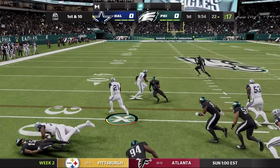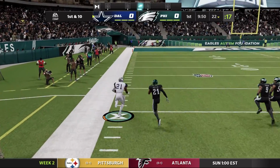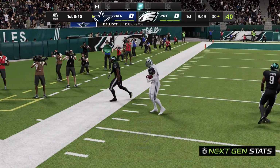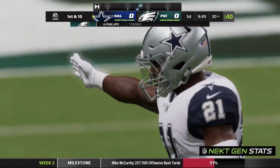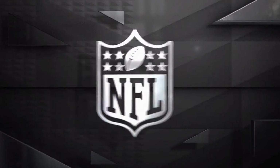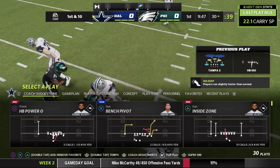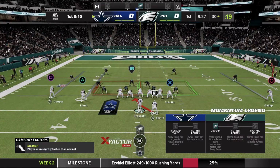Here's the first carry for Ezekiel Elliott. And he's got room. Ezekiel Elliott going to take it the distance. And he gets all the way down to the 30-yard line. Here we go. 49 yards rushing for him now to this point. And that one, heck of a run right there. Once he got loose, you could tell that he was going to run a long way. That was pretty impressive.